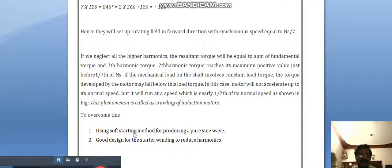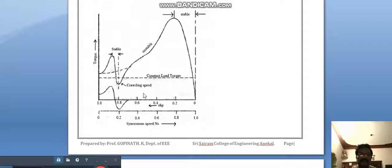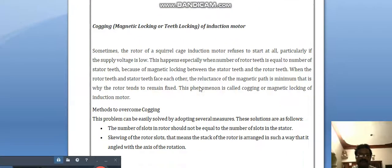To overcome that, use a soft starting method for producing a pure sine wave, and a good design for the stator winding to reduce harmonics. These are the two ways to avoid crawling of induction motor. This is the stable state, and this is the crawling, where it becomes unstable, and here again it becomes stable. Okay, let's see the cogging.